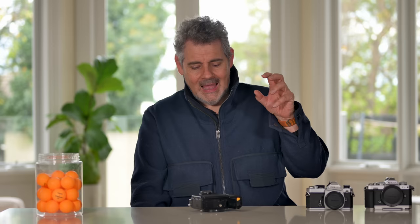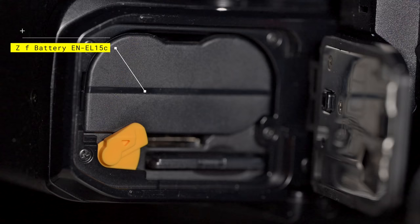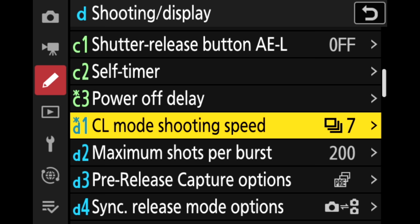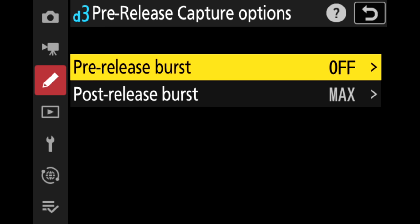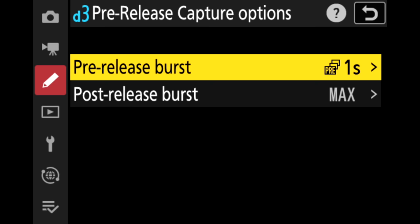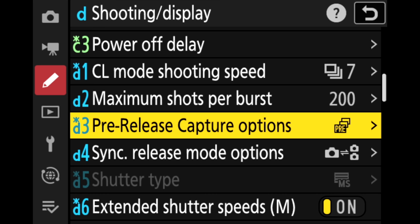And they totally match what this camera is capable of. The storage in this camera is not too slow for the camera. The ZF is toting the EN-EL15C battery, which is an improvement over the ZFC. And another feature that people might have been hoping for is pre-release capture. Absolutely, it is here, implemented in the same sort of way as the other cameras, shooting 30 frames per second in JPEG to the maximum resolution, which is 24 megapixels.